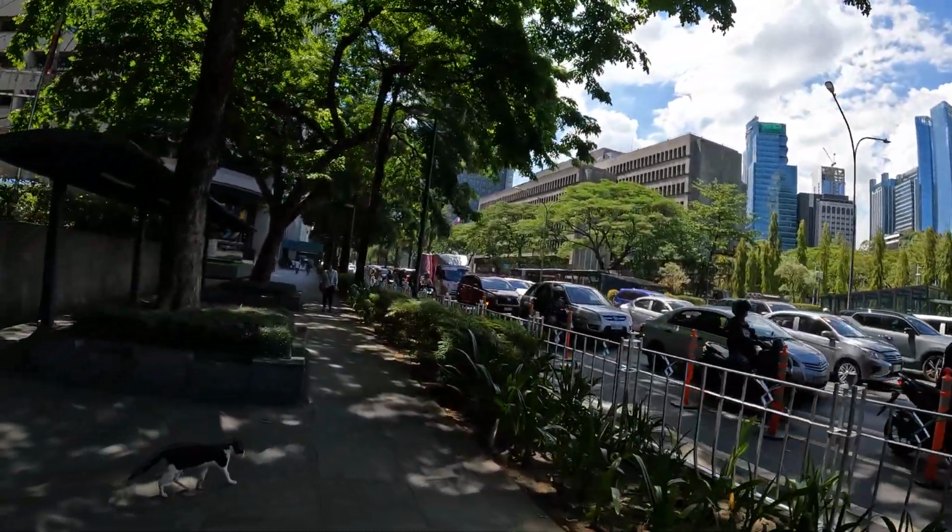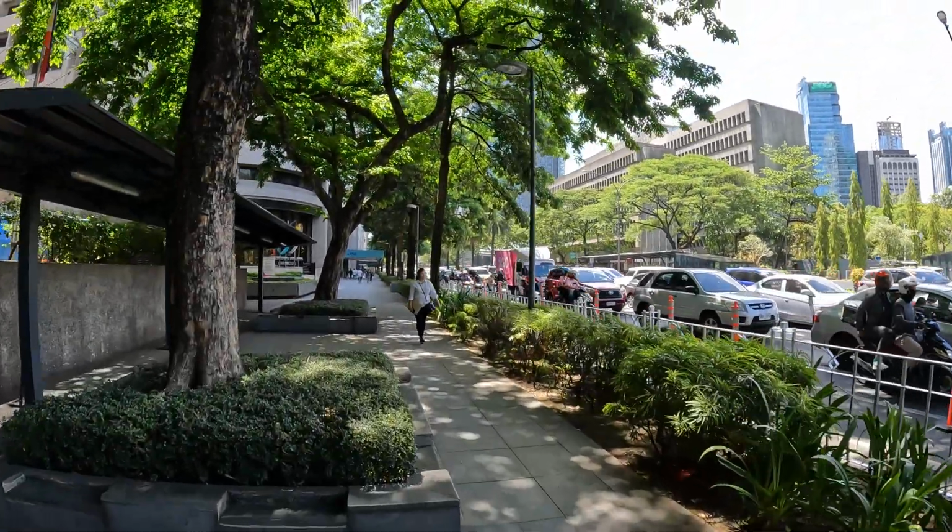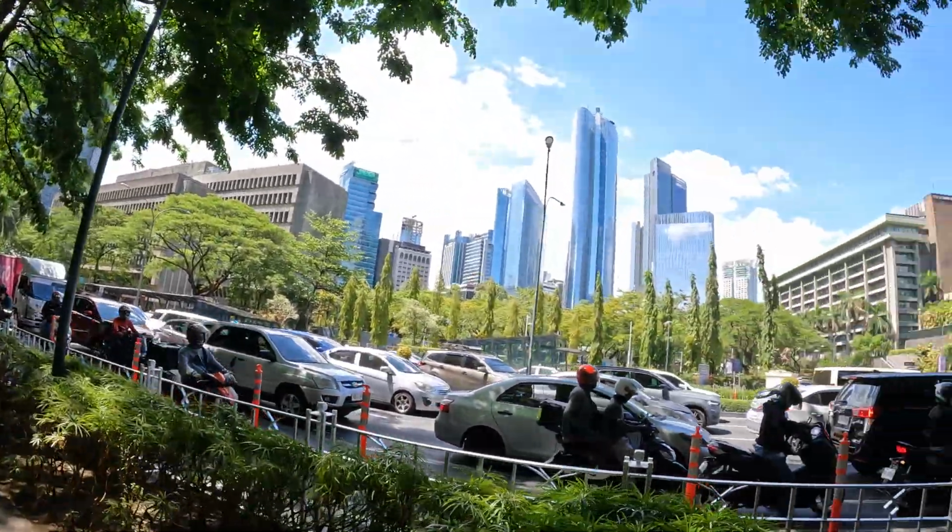A cat that is really in a rough shape, trying to survive out here. It's actually a thing that I notice often in Asian countries, that the dogs are fine, but somehow the cats have a tough life. I don't know if it's a cat and dog situation, but yeah.